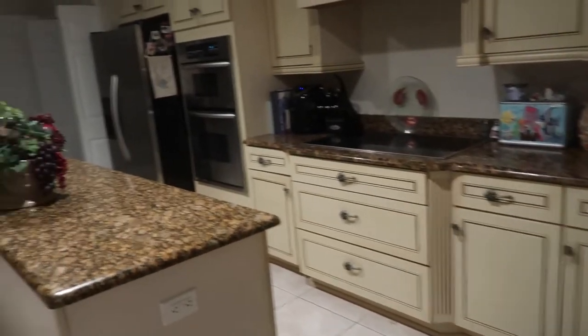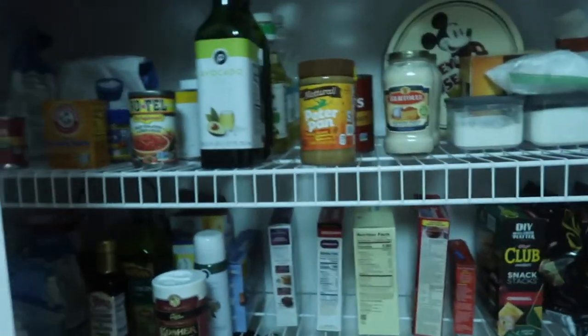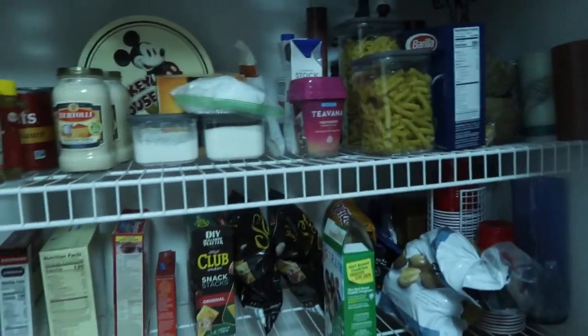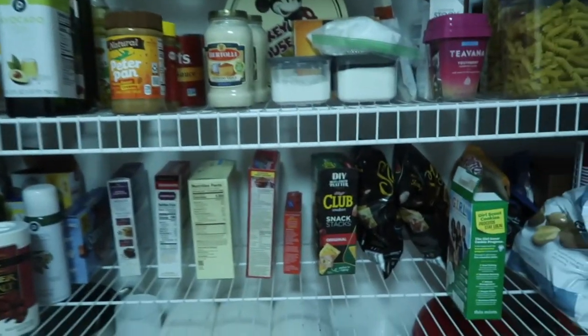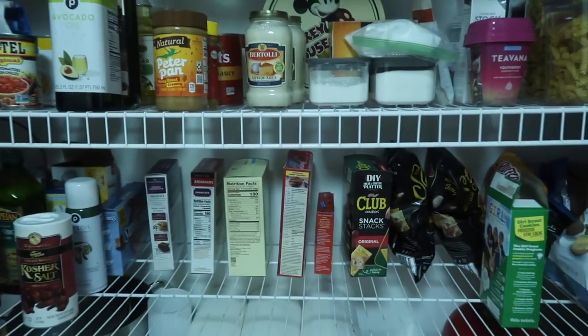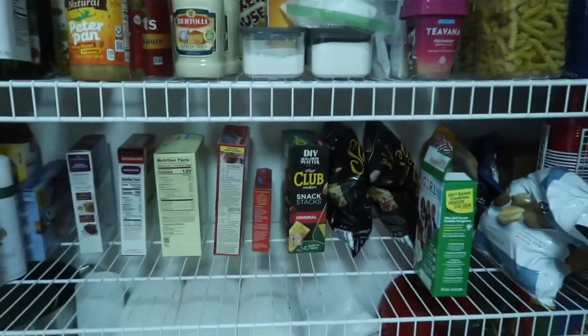I cleaned my kitchen yesterday, which I'm pretty happy about. I also cleaned out my pantry. It looks like I have no food, but I literally eat the same thing all the time. So right now my pantry's full because I have what I like.